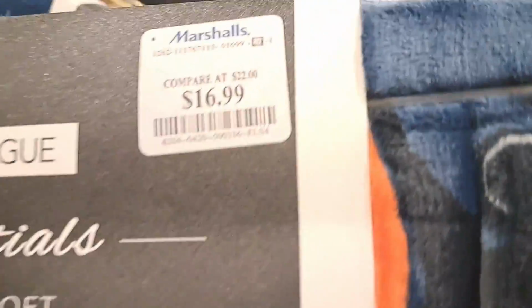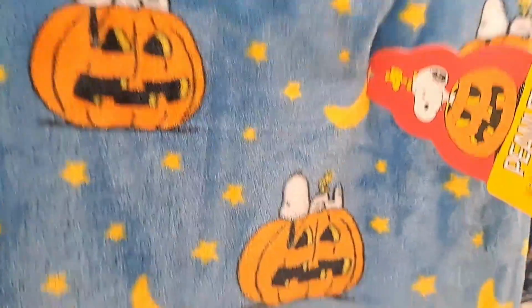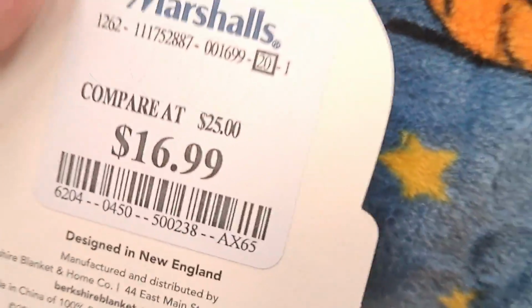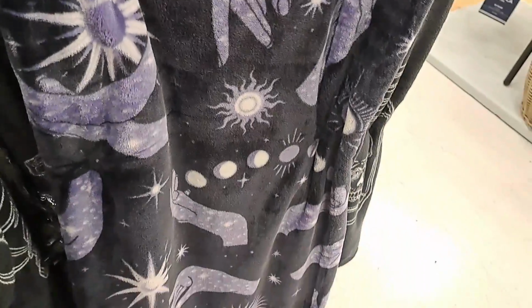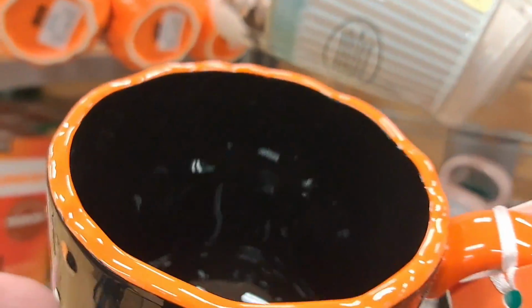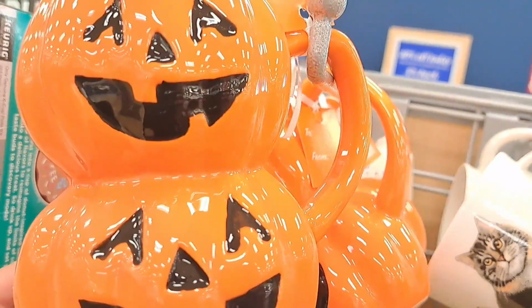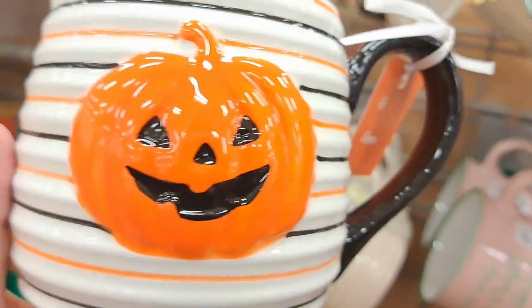Then I got into some of these throws. I think some of these we've already seen, so I'm just sharing the prices on the ones that we haven't. Now this one I believe is the same one as last year, but it is adorable. And I didn't know they had more here, guys. So they do have more mugs. Lang mugs are my favorites.